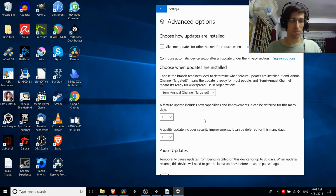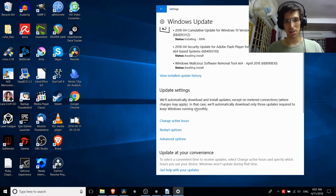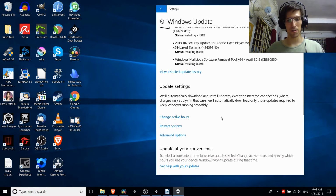Now on Windows Pro version, there is this deferral feature, but that's more for when new updates are coming out. You can tell it to not update for a few days. It's probably not something most people really need, and I guess that's why they only include it in the Pro version. So pause updates and changing the active hours, that's what you're going to want to focus on.